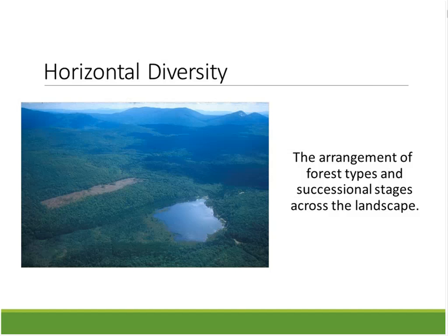Horizontal diversity is the arrangement of forest types in successional stages across the landscape, and it's also known as patchiness. This photo here shows mostly mature, intact forest with a visible clear cut, and another regenerating patch of young forest near the pond or the lake there. So this photo demonstrates different forest successional stages across the landscape. It's demonstrating horizontal diversity.